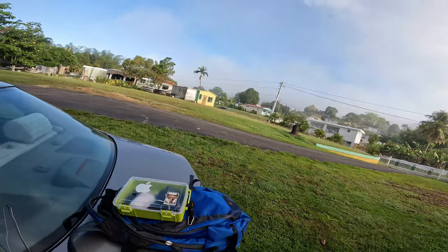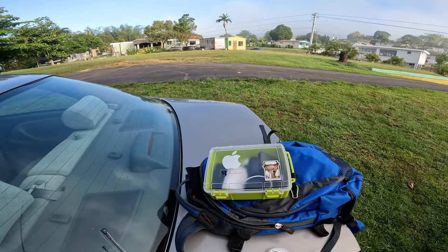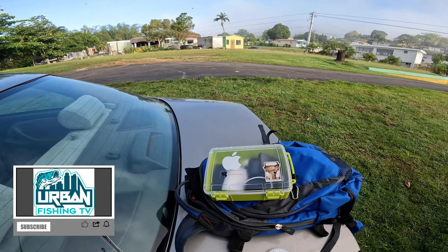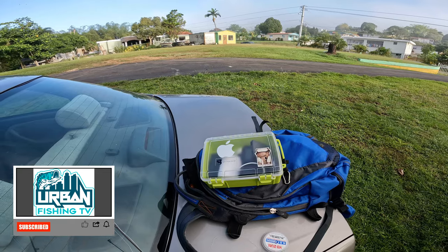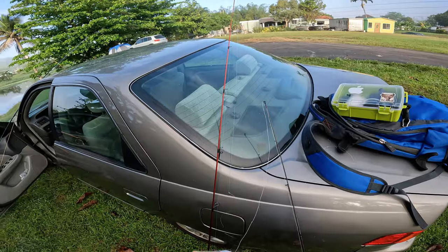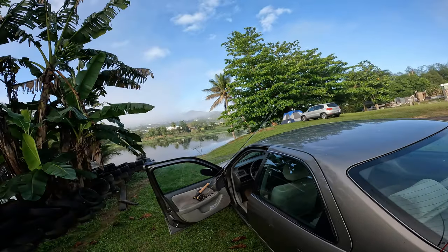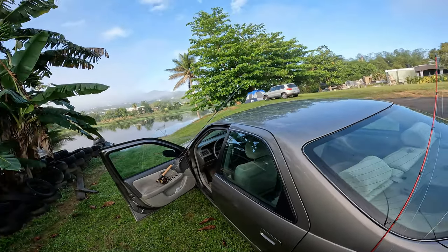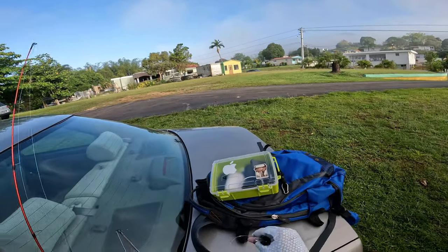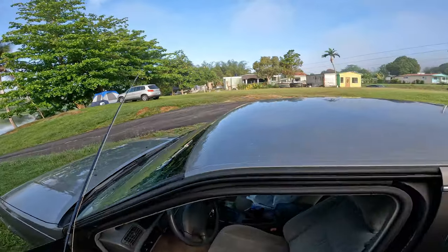Hey guys, yeah, so we're here. We're starting our prep to go out in the water. We are focusing on peacock bass today. I'm gonna be using 30-pound leader. That's because where we are fishing, most of the areas are full of vegetation, trees, and I just wanna make sure that we have a strong leader in case we get a strike from a big peacock bass.